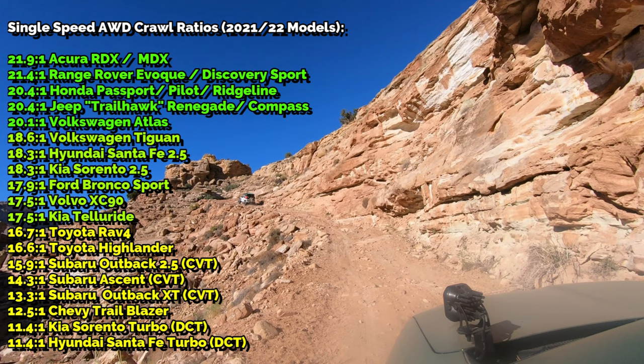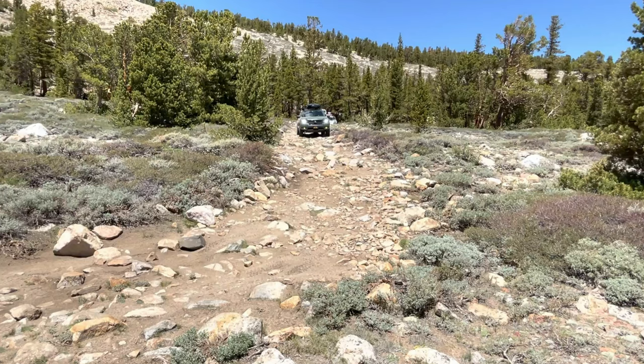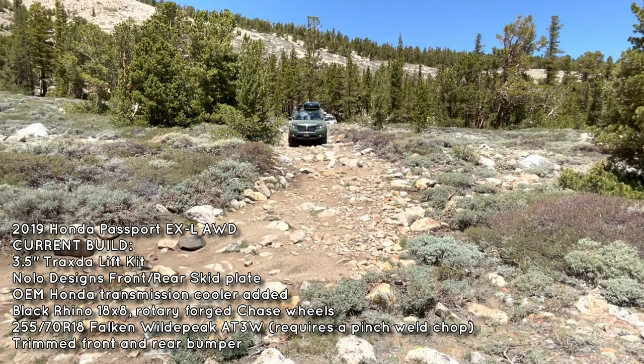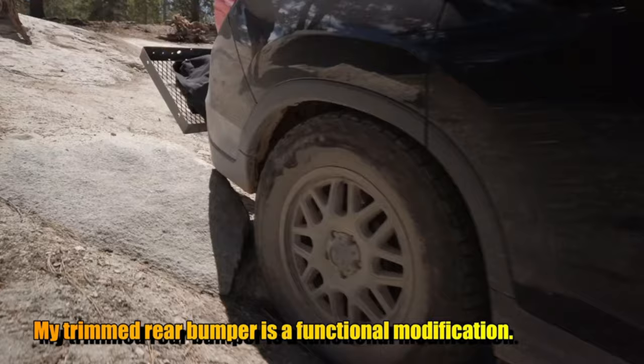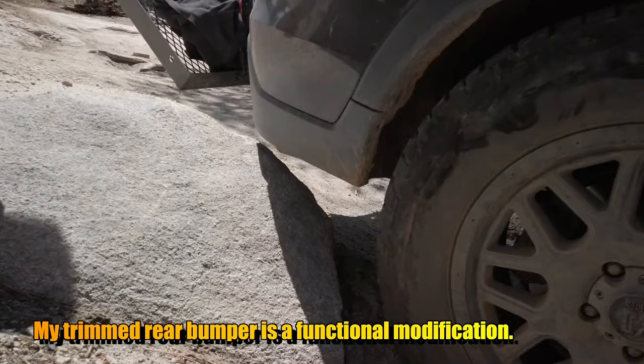Now, John, I know you've done a lot of modifications to your Passport. Can you walk us through some of those modifications to make it what it is today? So the first thing I did was I lifted it 2 inches. I installed a Traxta 2-inch lift kit. I did modify my front and rear bumper. I trimmed off the corners. It's important to have front and rear corner overhang clearance. People call that approach and departure angle.